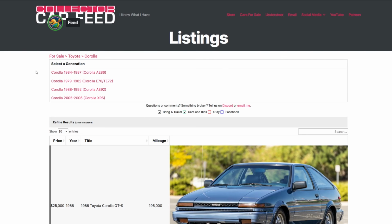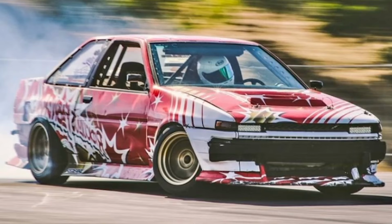But we got a bunch pulled up. 4AGE 1.6. It's got a live axle in the back, and for some reason, it's insanely expensive. Does it have something to do with a cartoon? It does have something to do with a cartoon, because there's no other logical reason that these should cost more than $5,000 ever. Got the anime tax.